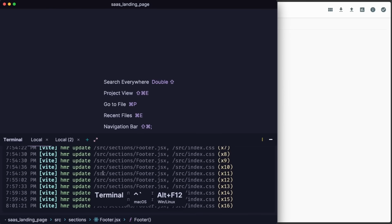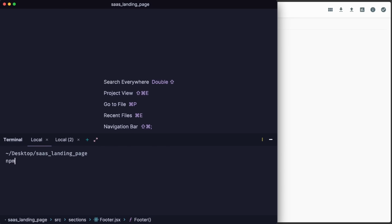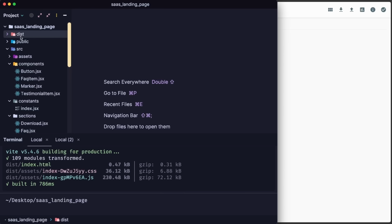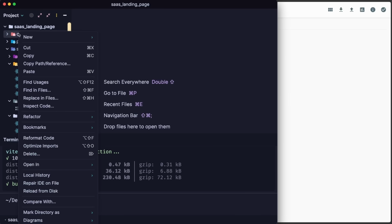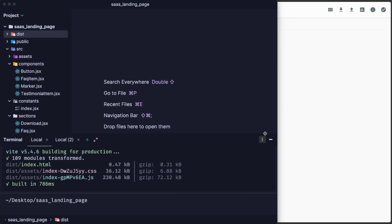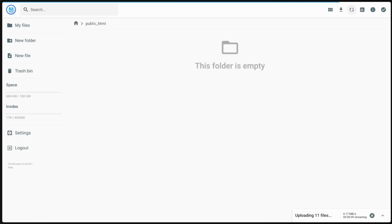Back within your editor, open up the terminal and stop it from running. Then run npm run build to generate an optimized production build of our application. It finished in less than a second. You can find your application in the dist folder, so right-click it and then click Open in Finder or File Explorer if you're in Windows. Go into the dist folder and then simply drag and drop all the files within it. This should take just a couple of seconds.